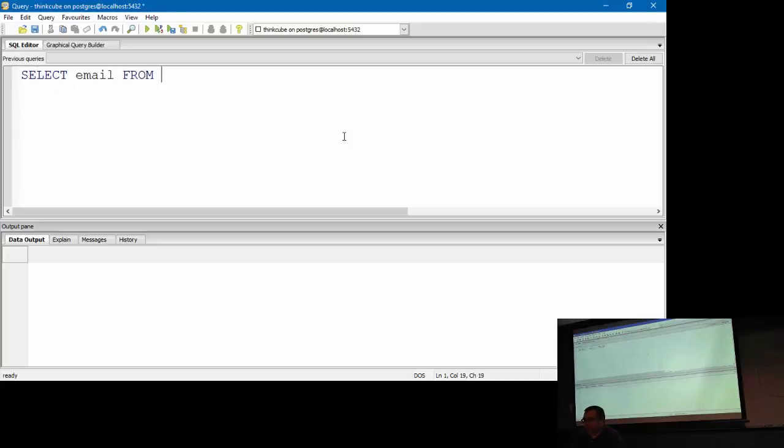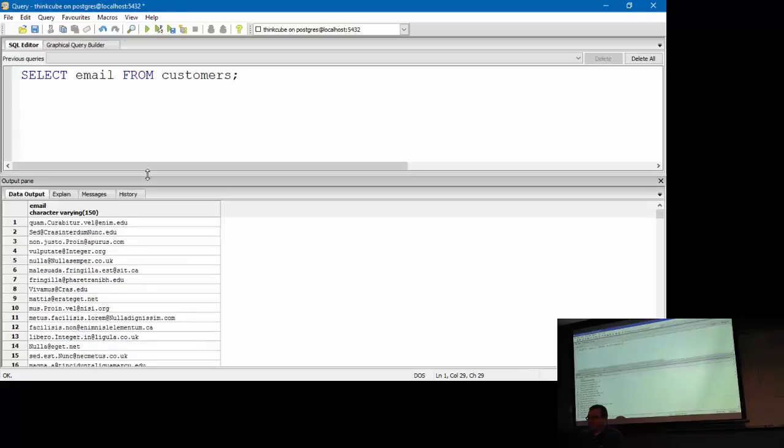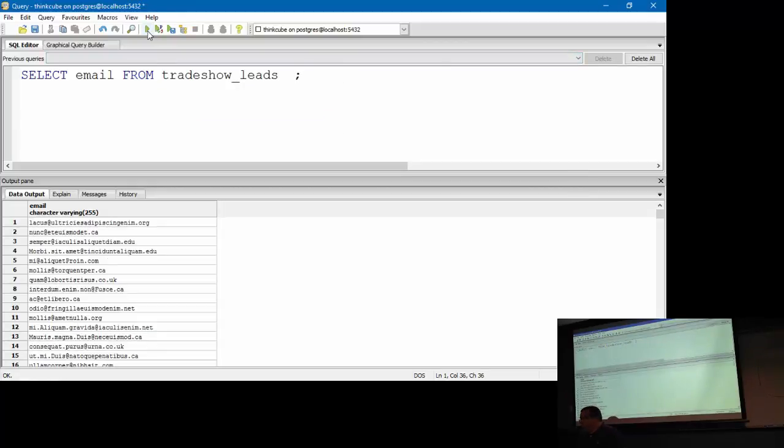So if I grab email from customers, this is in ThinkCube as usual. So we get the email addresses from the customers with 10,000 rows. Now there's another table I've created in there called Trade Show Leads, and it's got 1,329 rows. I'm actually going to write the numbers down over here so you guys can visualize a little bit better. All right. So I'm going to switch this back to what it was before, which is customers. Now I'm going to do the union.